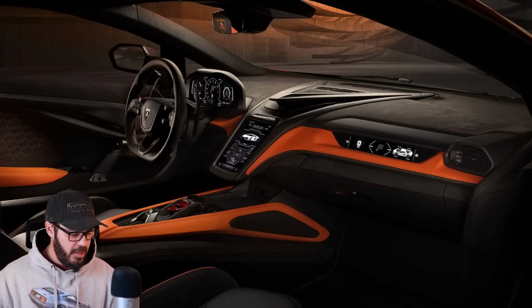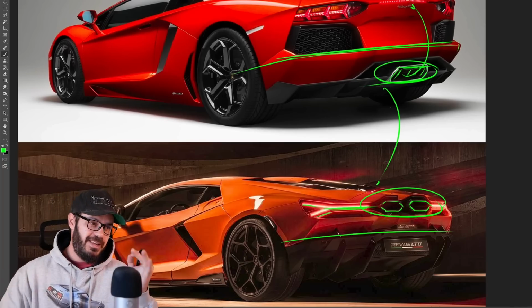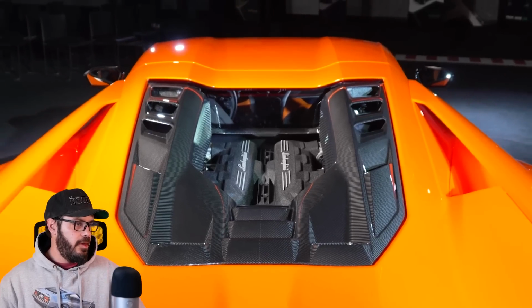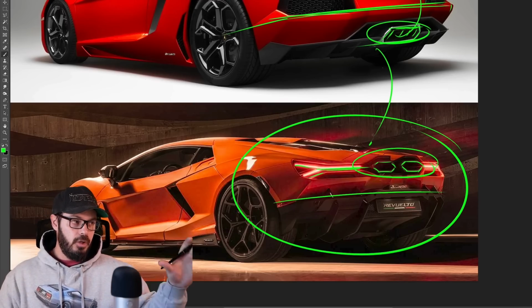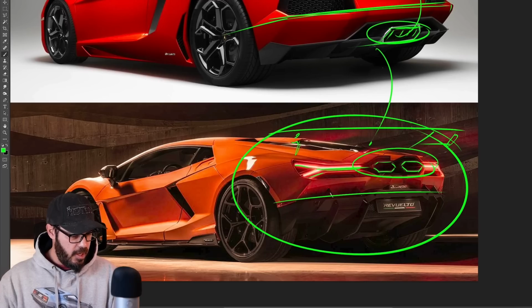And we have the Y-shape taillights here as well, which was also one of these features that was definitely going to make it into the production version. I can't wait to see what they're going to do with the S, the SV, and the SVJ rear ends, if the normal car looks this aggressive. Yes, we're gonna have some very cool wings on the SVs and the SVJs and so on.